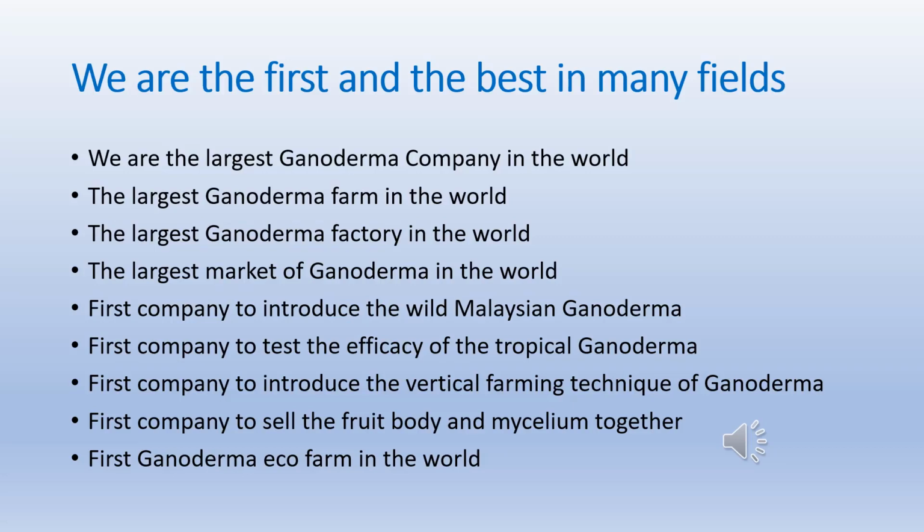Then we are the first company to introduce the wild Malaysian Ganoderma. Last time they got Ganoderma from China, from Japan, from Taiwan, so we are the first one to get it from the forest. Secondly, we are the first company to test the efficacy of the tropical Ganoderma. We do a lot of testing. First we test on chickens, then we go for the market test. We give it to so many people, and it's effective.